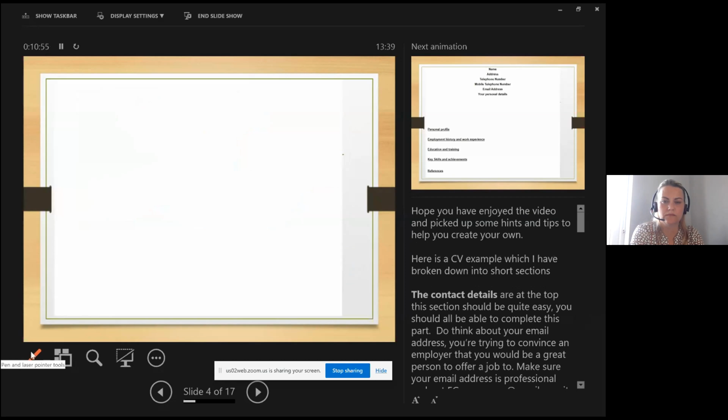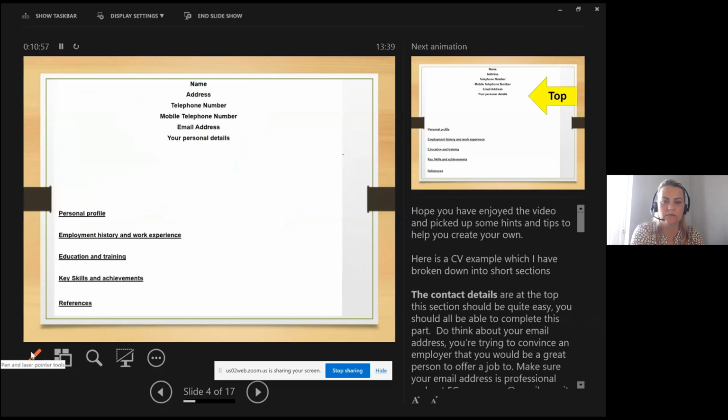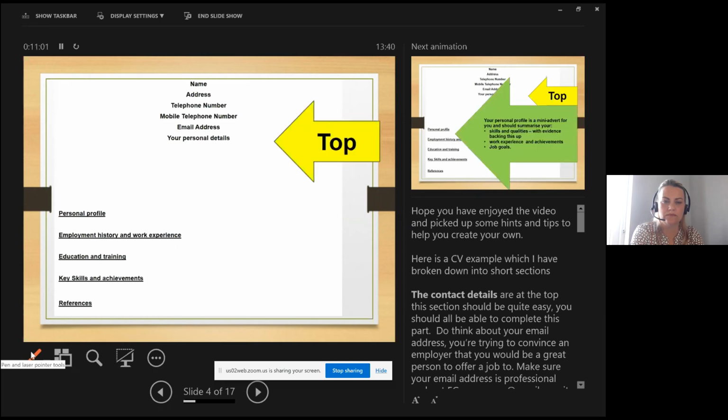Okay, next slide. Okay, so at the top, you can see your personal information. This is the section that should be easy to do. Okay, so it's your name, your address, your telephone number, your mobile number, your email address. Okay, this is all your personal details. You need to make sure that these are up to date. Okay, set it out like it is on the screen.